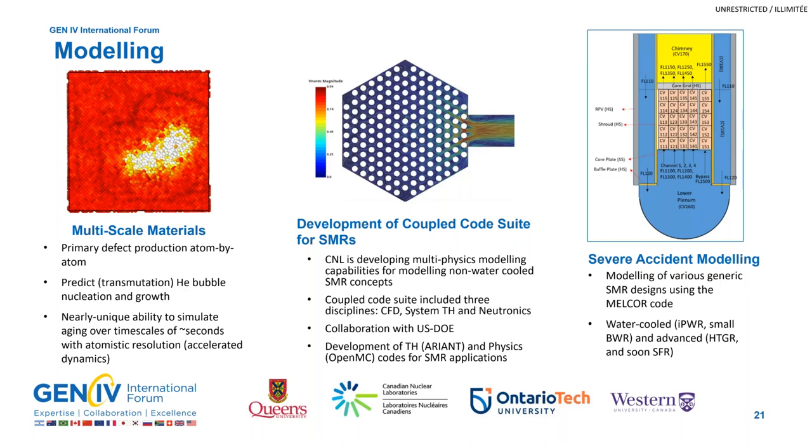An important point to note is that the non-water cooled systems that we're contemplating are single phase, so there's no boiling. So that reduces the complexity, but however, we're lacking in data for the advanced reactors at this time. So once the advanced reactors or SMRs are designed and running, we'll be able to validate the predictive models. But at this time, CNL is participating in code-to-code benchmarking exercises with the US DOE.